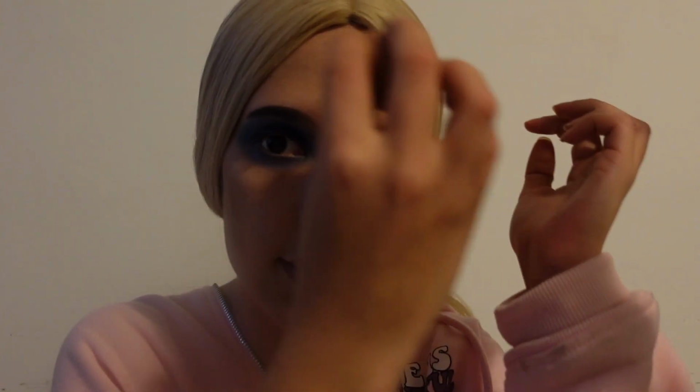Also, I'm doing my lashes. So right now I'm going to use the best. I know it looks weird now, but I'm going to fix that later. To fix that, you guys, so it looks like that.